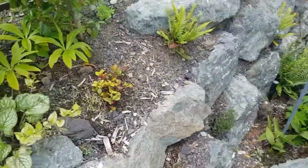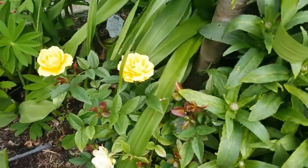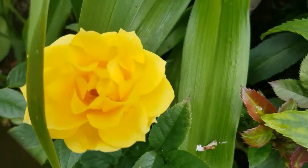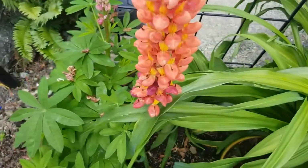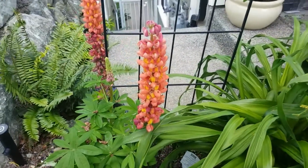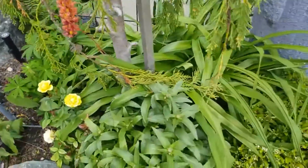And if we go down to this other little garden right here in front, see a couple of lovely yellow roses that are in bloom. Do a close up. There's a lovely yellow rose. Look at that. Gorgeous color. Buttery yellow. And then right behind it is a lovely lupin. These lupins are called terracotta. It's a gorgeous lupin. So you can see things are really taking off all of a sudden.